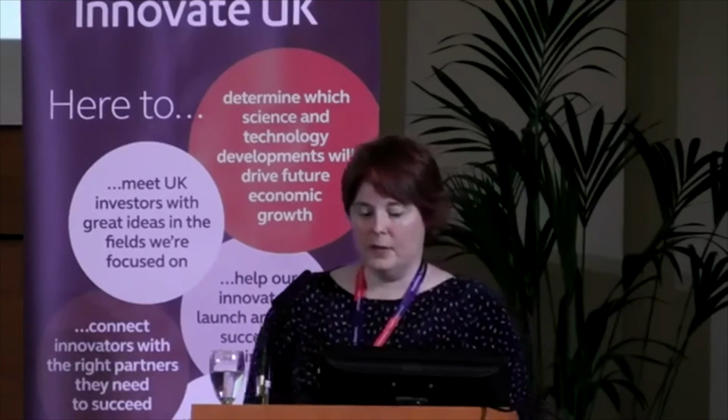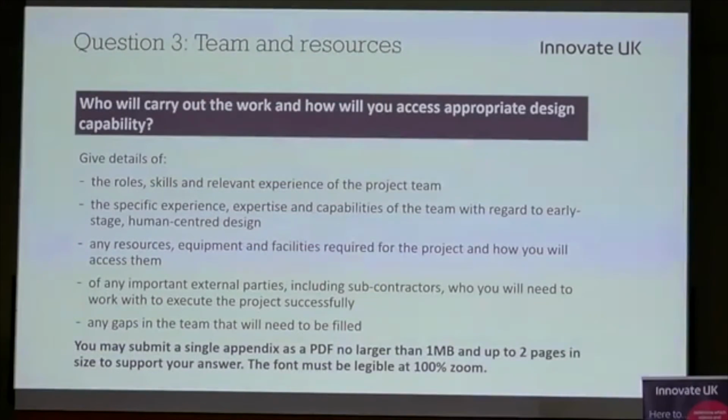Your team and resources. Again, the assessors are looking to see if you've actually identified the team that you'll need and access to resources and facilities. If you do have any key external parties, such as subcontractors, are the subcontractors UK-based? And if they're not, can you justify why you're using a non-UK-based subcontractor? There might be some gaps in your team because this is a feasibility study and you've just started thinking about it potentially, so highlight any of those gaps. You're also allowed an appendix for this question, which should allow you to describe the skills and experience of the main people who are going to be working on the project.